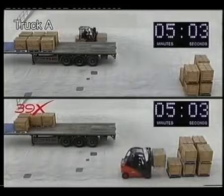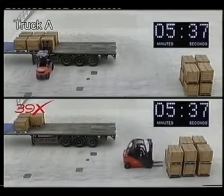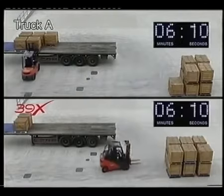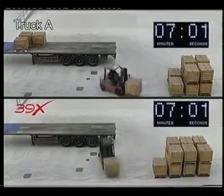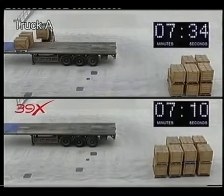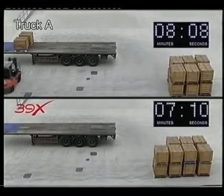As you will see, the Linde hydrostatic truck completes the unloading sequence, whilst truck A with its conventional torque converter transmission still has 3 pallets to unload. Truck A was beaten on pure performance in spite of being fitted with a larger engine, and the winner, the Linde 39X, used 50% less fuel to complete the task. This practical demonstration graphically confirms the matchless productivity and performance of the new Linde 39X.